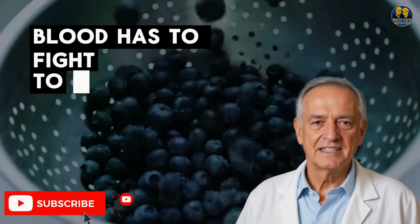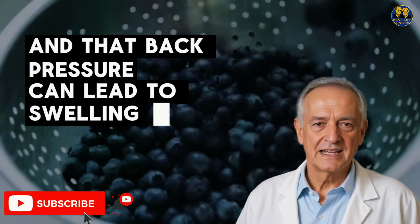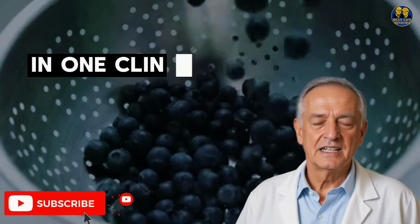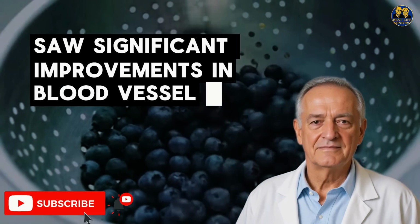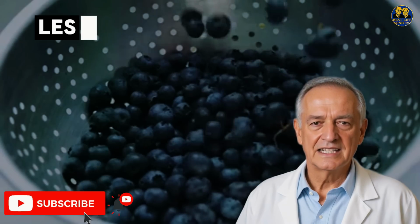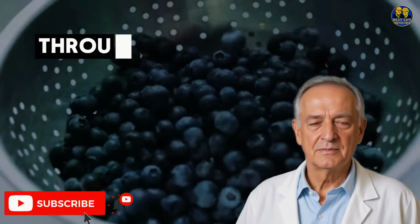Blood has to fight to get through narrow passageways, and that back pressure can lead to swelling, especially in the lower legs and feet. In one clinical trial, older adults who consumed a cup of blueberries daily saw significant improvements in blood vessel flexibility within just 8 weeks. That's less tightness, less swelling, and a much smoother journey for oxygen and nutrients throughout the body.